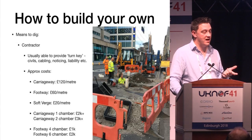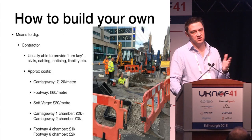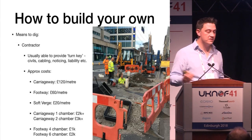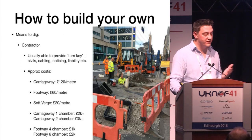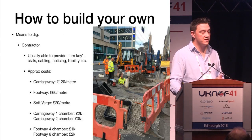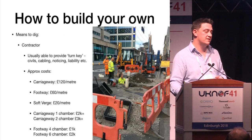The costs that I've put there are indicative of city centre, 120 quid a metre. I think the Openreach ECC's price is £116 a metre at the moment, so they kind of take the rough with the smooth. It could be more in a city centre that's got really difficult traffic management requirements. It could be less in a really quiet place.